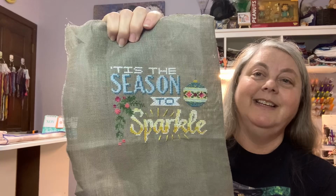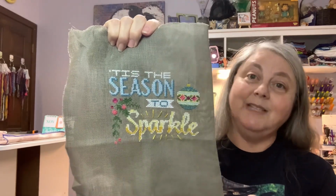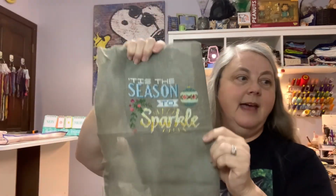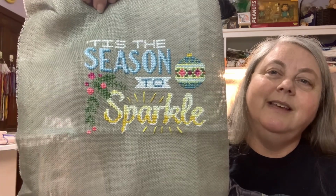So, 'Tis the Season to Sparkle by Tiny Modernist. And I have a finish. I changed it to 'tis the season because that's what I always want to say. And I added in that silk lamé that I got at Sweater Weather from Rainbow Gallery. I put that in for the lines above and below the word sparkle. So all the back stitches are in. So pretty. I think I'm going to do kind of a simple finish on this. I'll probably talk to Barbara about that too, just to get ideas from her. So that's done.